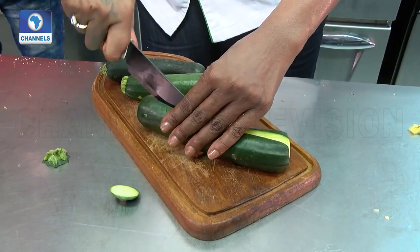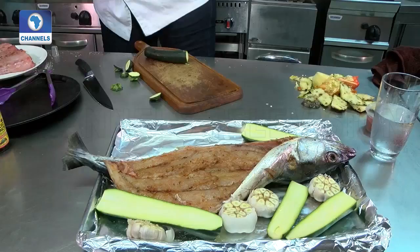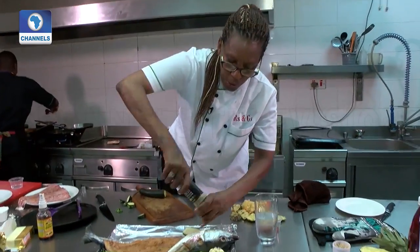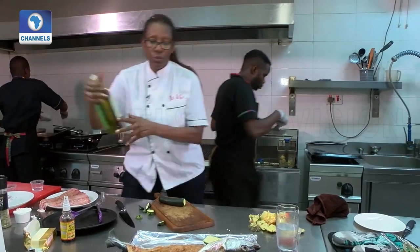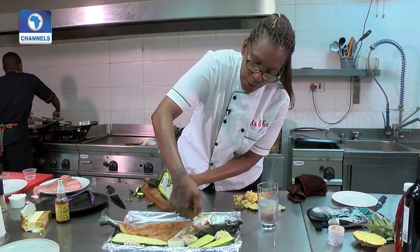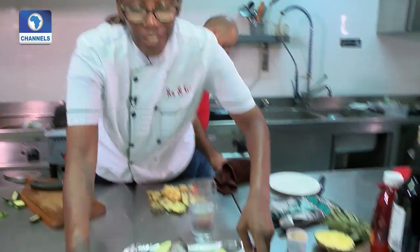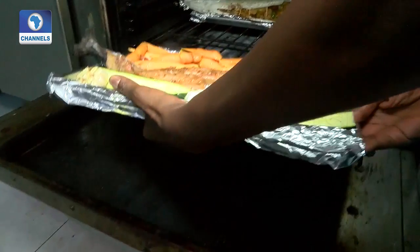Top and tail and slice down the middle. And lay them around the fish. Little salt. Drizzle of olive oil. Beautiful. All we do now is wait for the carrots. Our carrots are ready now, and it's going in the oven to bake.